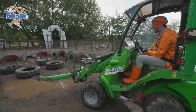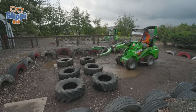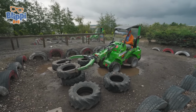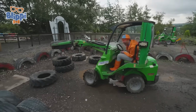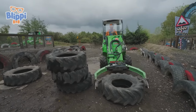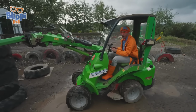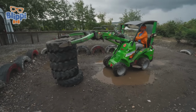Woo! Look at it go! Whoa, look at it go! Okay, here we go. One tire! Okay. Whee! We stacked 3 tires, but we need to stack the rest. We only have 1 more tire! Whoa, this is so fun! Let's do it! Woo! Okay.